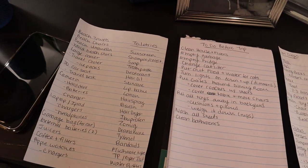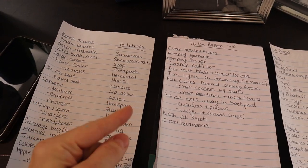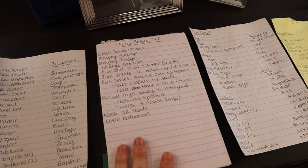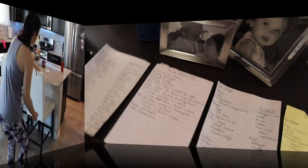I'm looking through everything, making sure I got it. And then once I have everything on the table, I will go through and check everything off. So hope that helps. I know it helps me. All right, let's keep going.